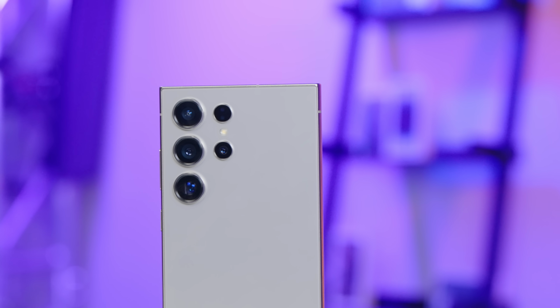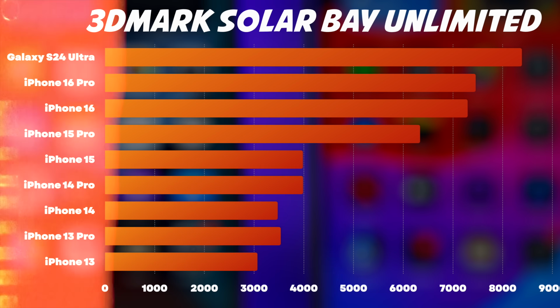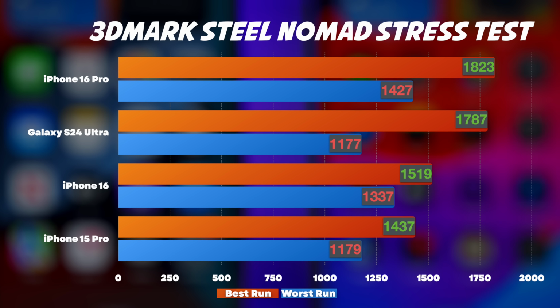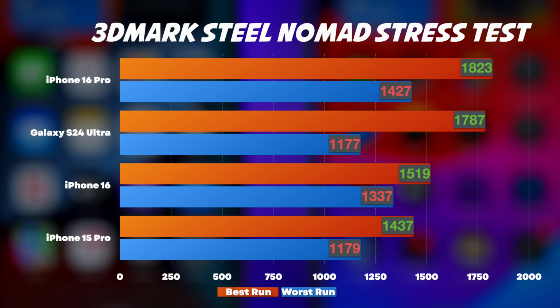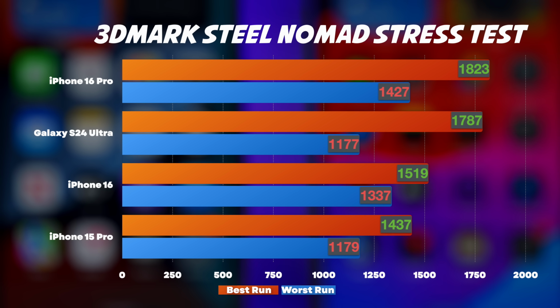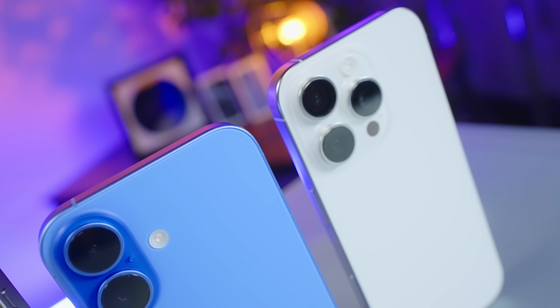If you look at it on the surface, the Galaxy S24 Ultra has better gaming performance, right? In the Solar Ray benchmark, it outperformed the iPhone 16 Pro. However, if you do a real sustained test, so we did the 20-minute stress test, at that point, the S24 Ultra can't keep up. Even with this vapor chamber, it throttles a lot. Whereas the iPhone, while it throttles a little bit, has a much higher level of sustained performance.